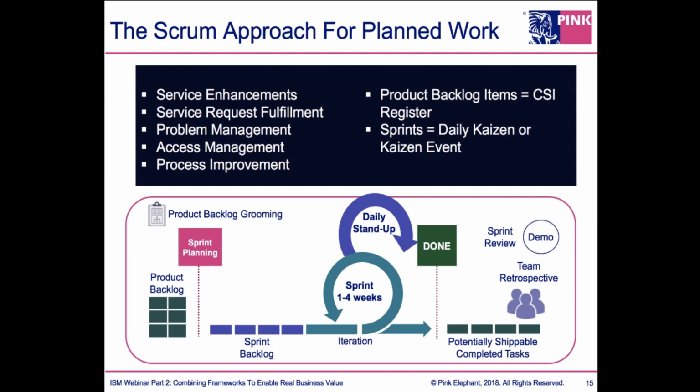What all of these things have in common is that there's a list of work that has to get done, that all that work has to be somehow prioritized, and that the work has to get done within agreed time frames, and ideally it meets the need of the customer that's requested it. And can we not get better at collaborating around it every time we turn the crank, if you will? So I want you to think about extending this Scrum and Agile concept and all the benefits that come with it now to more than just development and projects, but to planned work.